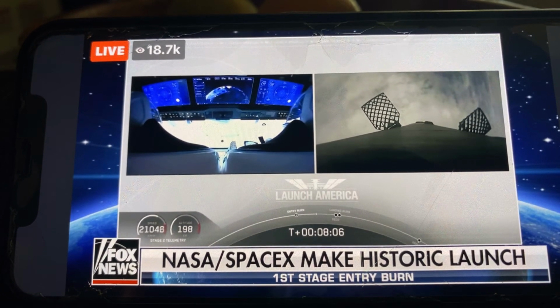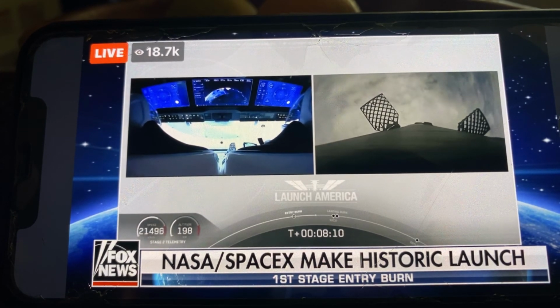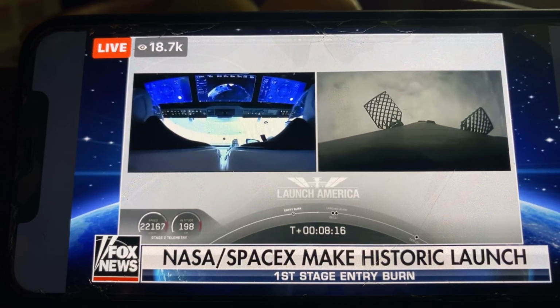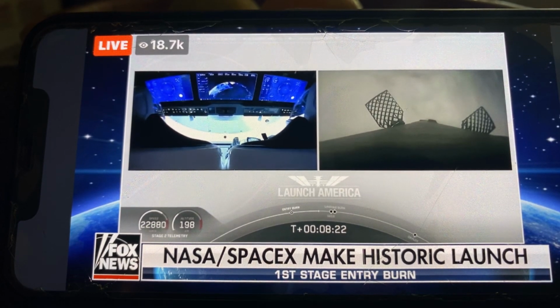Such a cool view on your left screen, seeing Bob and Doug on Dragon. Right now you can see the displays that they are seeing themselves. Terminal guidance. We are coming up 25 seconds or so away from SECO, or second engine cutoff.